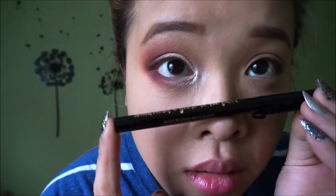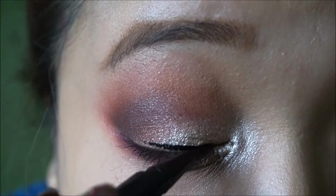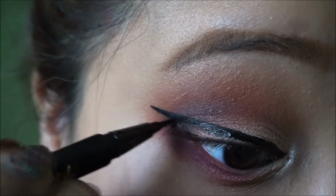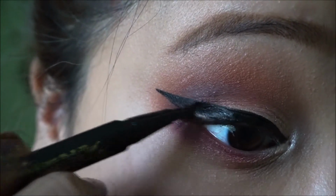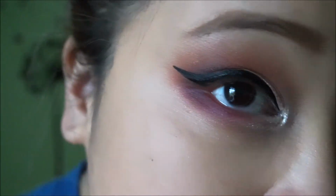I'm just going to be doing a simple cat eye wing. I'm using my Too Faced sketch marker in jet black, I think, or maybe it's just black. Just the typical wing, just flicking it out and filling in the little lines for just a regular old cat eye. It is a little bit bigger and a little bit more dramatic than a regular one, but you can just do whatever size you want, I guess. You can go big or you can just do a little one.